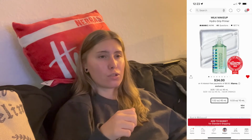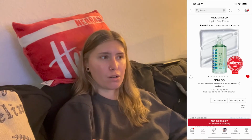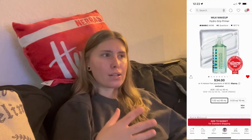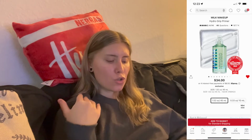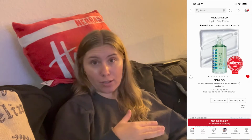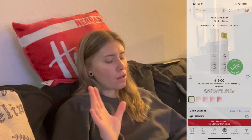And I don't normally use a brush to apply complexion products. I use a blender more than anything. But keep that in mind. Make sure that if you are interested in this, you are not in a rush to go out the door. This is going to be a thing where you take your time to do your makeup.